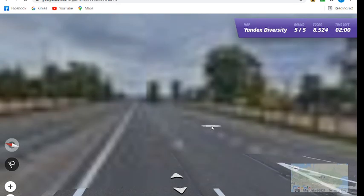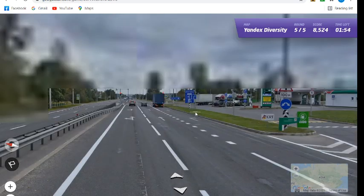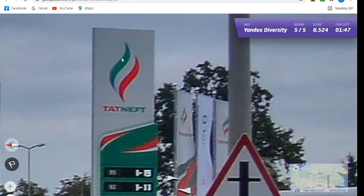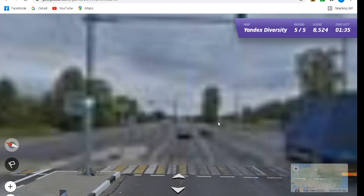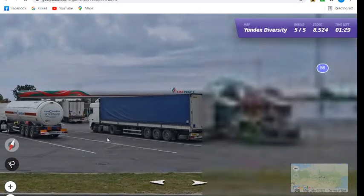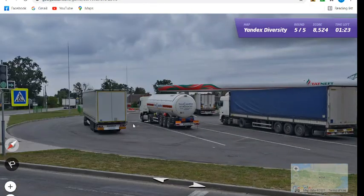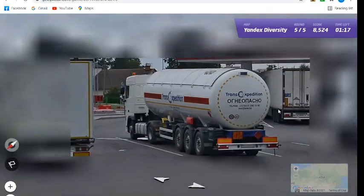That they have, for instance, Donetsk is on these maps, which is not in Google. Let's see, Tatneft. Is that a country flag? Oh, wait, Roman alphabet. I thought maybe it was Uzbekistan, but Uzbekistan doesn't look like this. Tatneft. Hmm. Don't know who you are. Transexpedition.by. Okay.